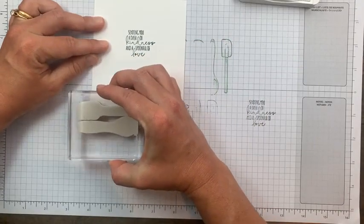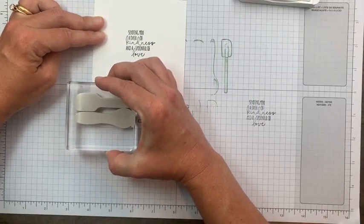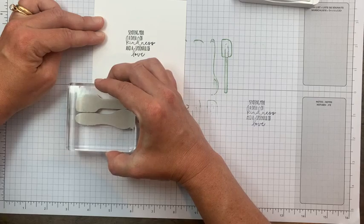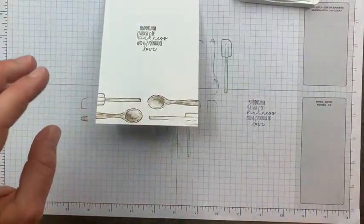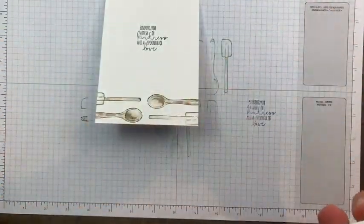And this one's going to go, maybe I'll do it. No, I'm just going to do it straight. That's not exactly the pattern I did on the front, but it's fine. Okay, so there you have it.